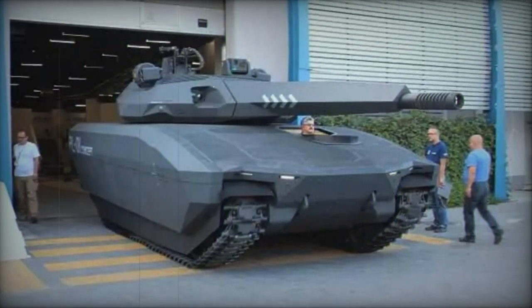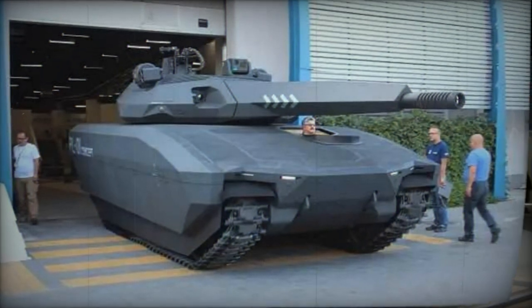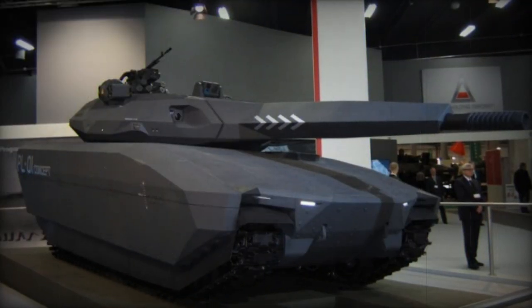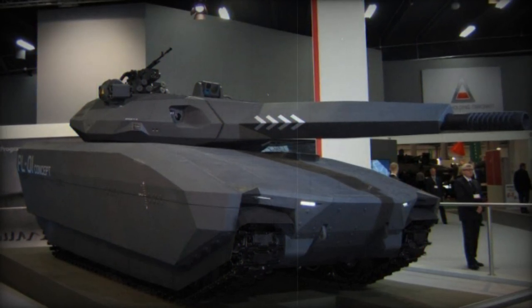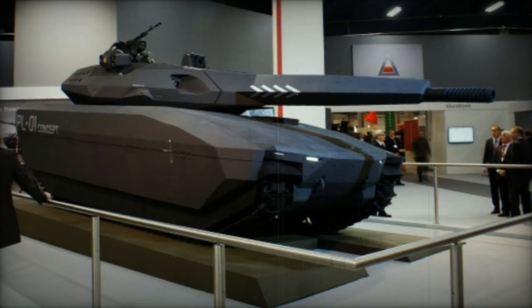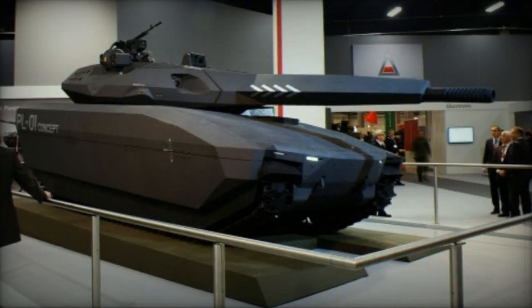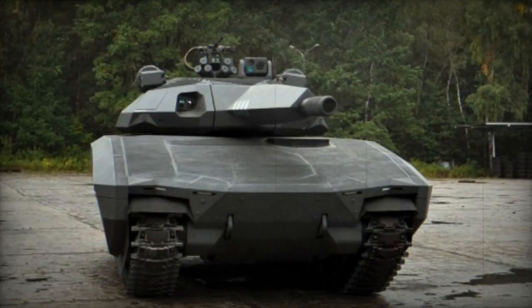This level of protection aligns the vehicle more closely with modern light tanks than traditional main battle tanks. The hull was engineered to endure explosions equivalent to 10 kilograms of TNT anywhere underneath, integrating an active protection system, automatic fire suppression, and NBC protection. The tank's unmanned turret stores ammunition in a separate compartment with blowout panels.